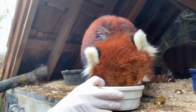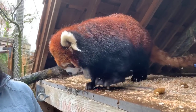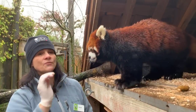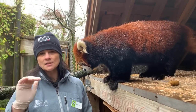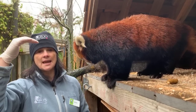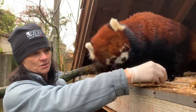So Penelope and quite a few other kids are asking, why are they red? Why do they have this reddish color? So Penelope, the reason why these guys are red on top is for camouflage. Where they live in the temperate forests of the Himalayas, a lot of the moss and the lichen that grow high up in the trees where these guys like to hang out and they're most comfortable is this reddish color, so it offers them good camouflage.